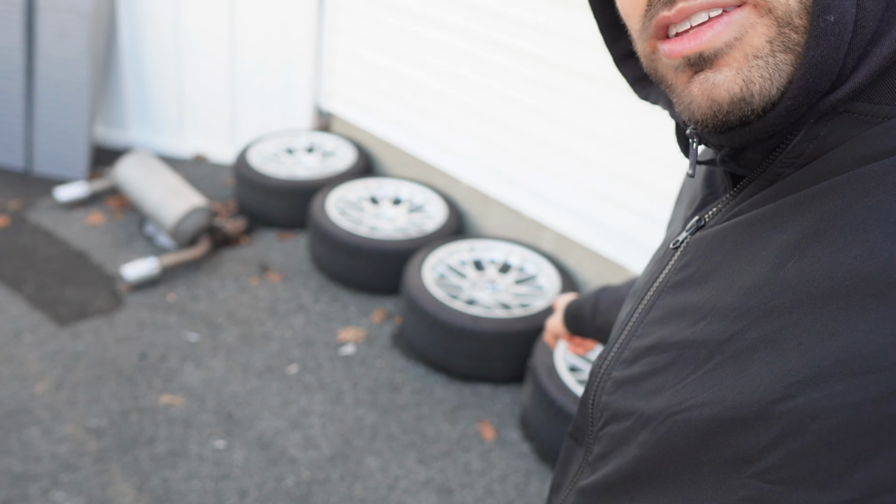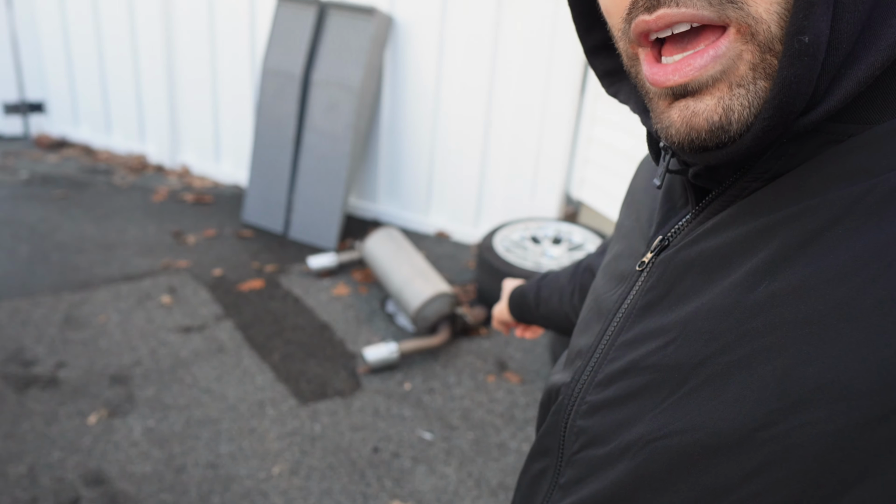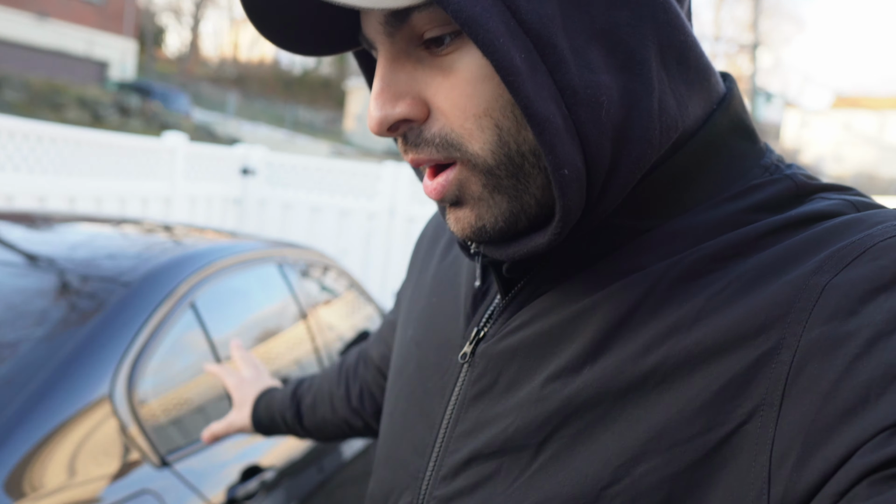You guys can see I have the Apex wheels over there and the 340i exhaust. But yeah, otherwise, guys, this car is pretty much parted out. Exterior, performance, interior, and I actually did some additional stuff just because I've kind of been slacking on the car a bit.